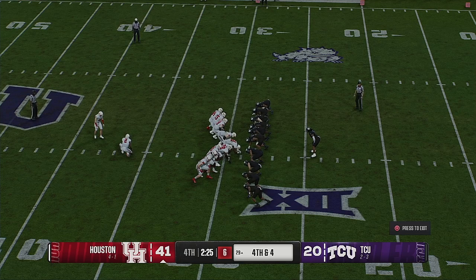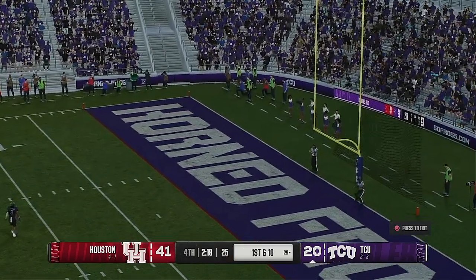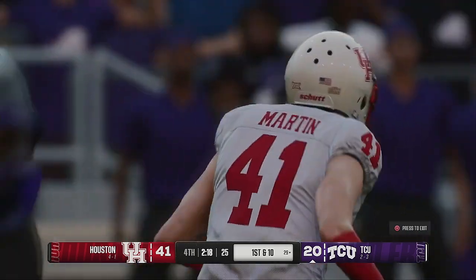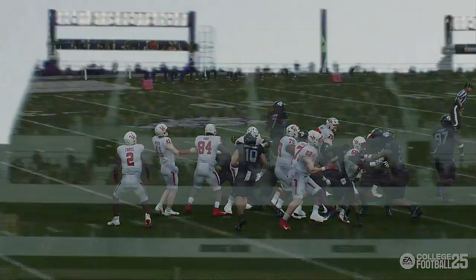And this field goal team has been busy. This kicker comes out for the third time tonight. And this will be a bit of a challenge, a 46-yard attempt from the right hash. Oh, and he missed it. No good. After the missed field goal, hey, could be worse. They're still up by 21.